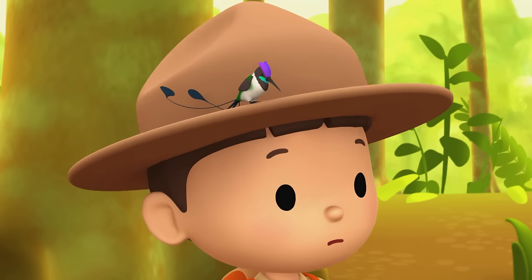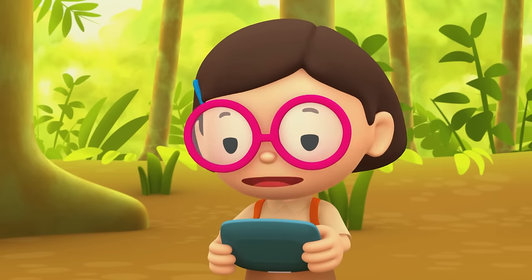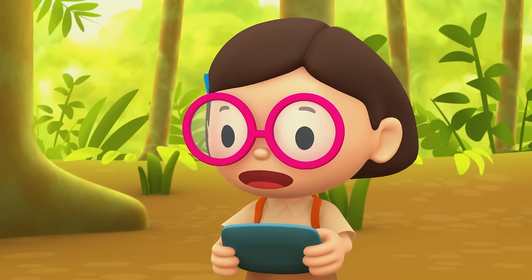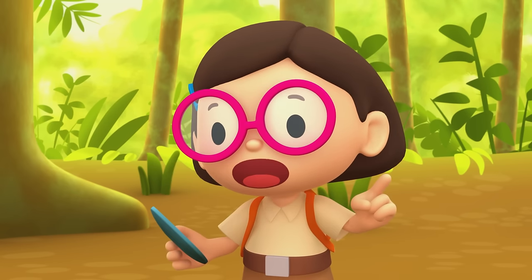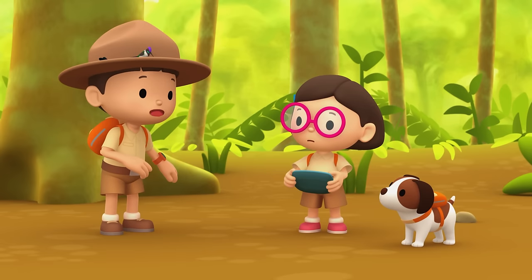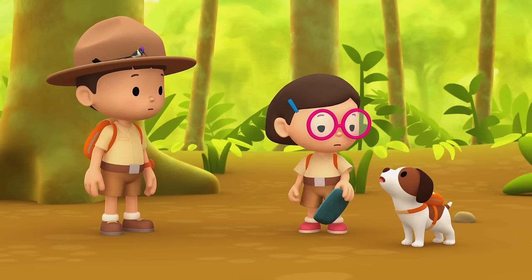Spatuletail is not moving at all. Oh no! Is it okay? When hummingbirds can't find food, they go into a deep sleep. They do that to save energy. They use a lot of energy for flying, so they always need nectar from flowers. So the Marvellous Spatuletail is hungry, but there are no flowers with nectar in this place. Now the bird will starve to death.